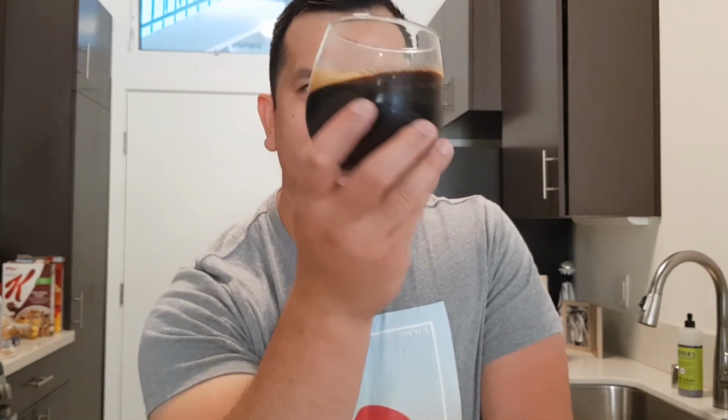When I poured it out, it had a nice, less than an inch of head. It was a dark brown, medium brown. It wasn't like the light brown that I'm used to seeing from stouts, especially pastry stouts. But it looks very interesting. It's nice and dark. I like dark beers more than I do light beers, I think. But let's get a nose on it.